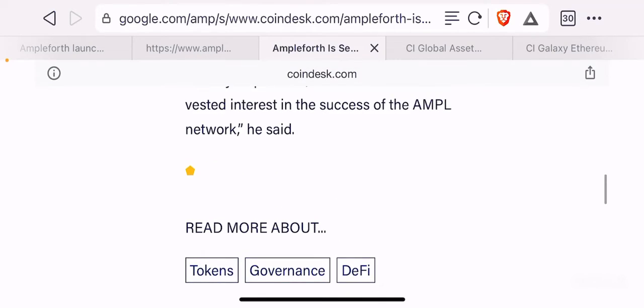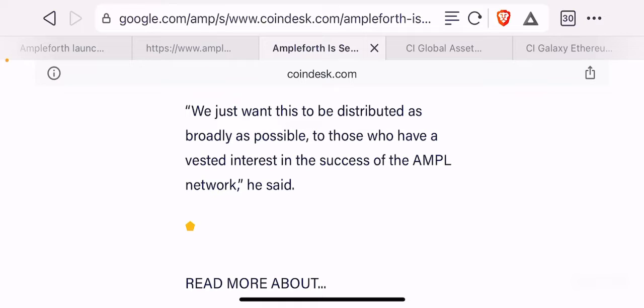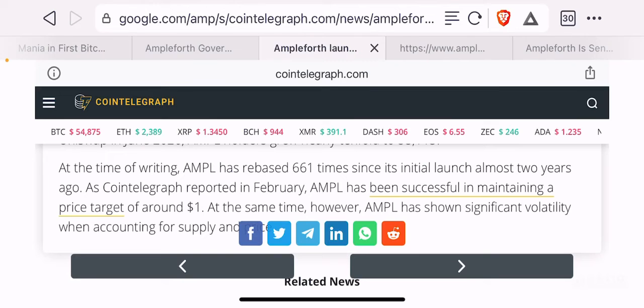So again, very interesting. If you have vested in the success of the Ample token, then you basically deserve the FORTH token. Again, this is based on what the founder of Ampleforth, Kuo, has said, and it's very interesting to see how the project itself is rewarding people who have held a very volatile and speculative social experiment kind of project, because rebasing tokens are very unique, and it takes a lot of understanding of those tokens for people to invest in them. But people who have held those tokens throughout the highs and lows are generously being rewarded with the FORTH token, right? So that's pretty cool.